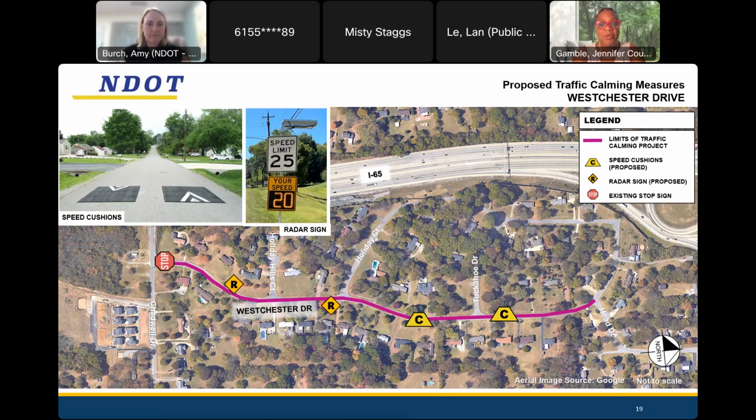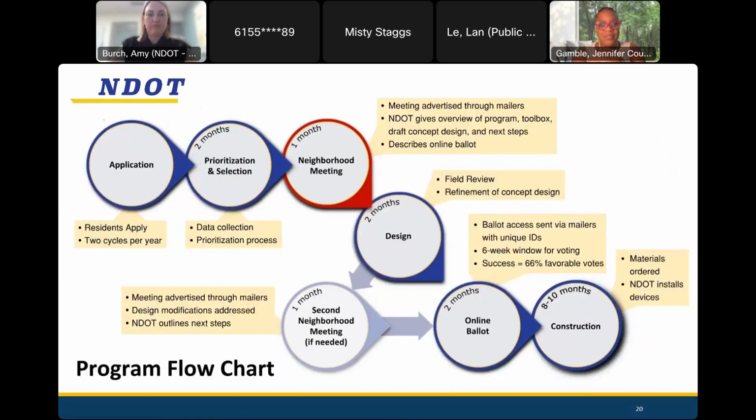I know Amy hadn't gotten to that point yet about the process moving forward, but you do have to have at least 66% of the people who respond to the survey that's going to go out for this, or maybe we don't need to go out. At least 66% of the neighbors who respond would have to be in favor in order for the design to be approved. So it sounds like this might not be something that the neighbors are interested in.